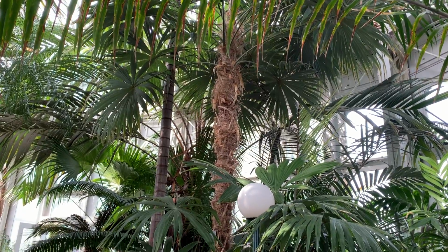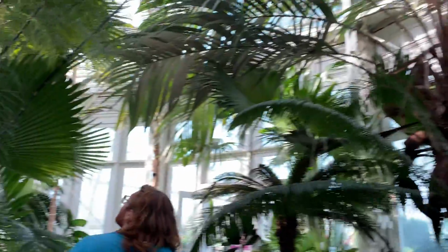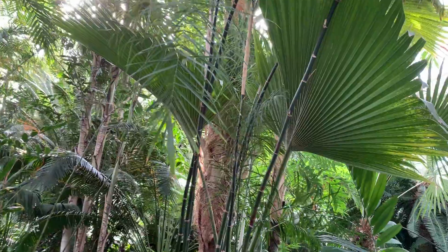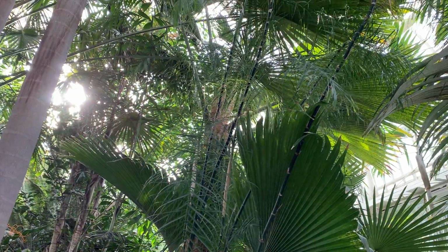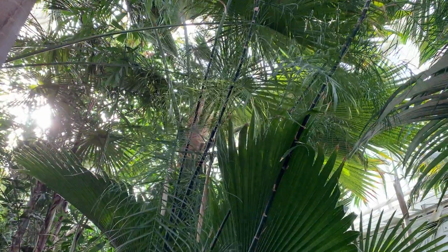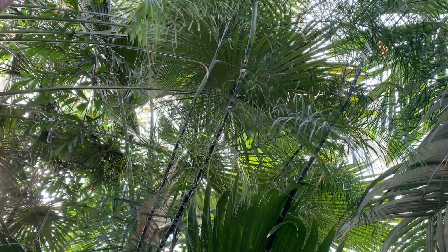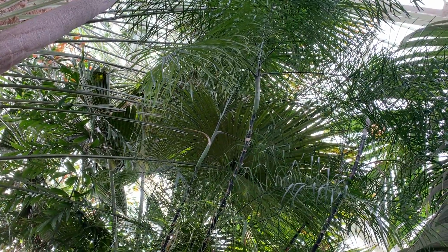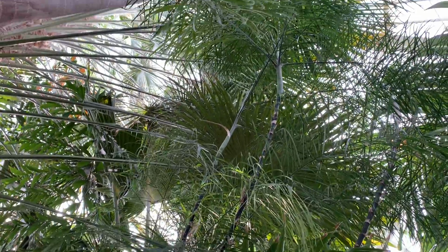Let's go look. I want to show you the queen palm, the baby queen palm actually. That's this one right here, the one with the feathery leaves. It's a really beautiful palm. It's from central Mexico and is a red-listed, critically endangered species on the verge of extinction in the wild. But here you can come see it, and it is a really pretty palm.